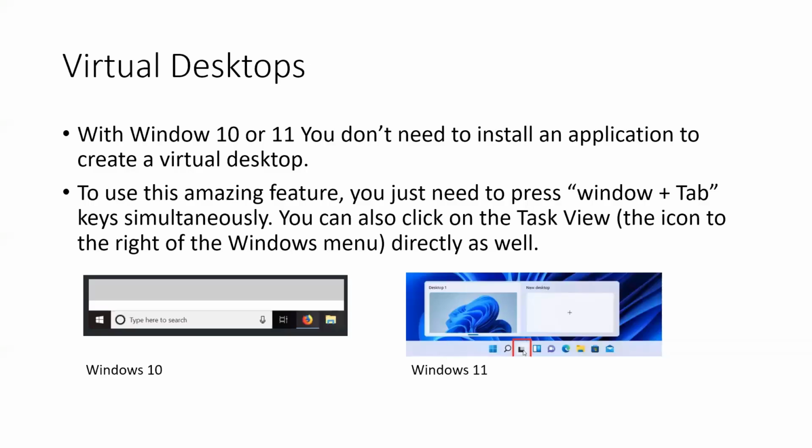With Windows 10 or 11, you don't need to install an application to create a virtual desktop. To use this amazing feature, you just need to press Windows plus Tab keys simultaneously. You can also click on the task view, the icon to the right of the Windows menu directly as well.